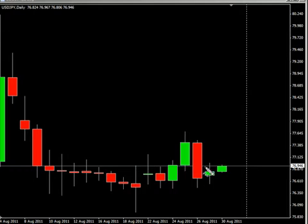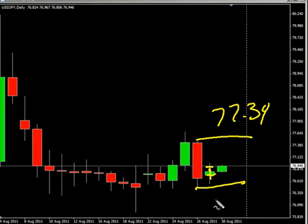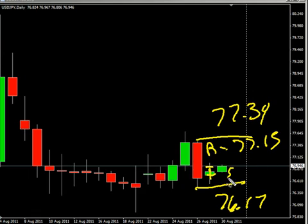We are looking at the U.S.-Japanese yen pair. This pair closed up during today's session. Very tight range from open to close. It did create an inside bar. We are looking for this pair to overall continue moving sideways, possibly going as high as 77.34, possibly as low as 76.17. Look for some resistance around 77.15 and look for some support around 76.50.